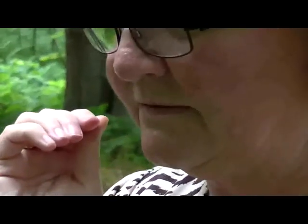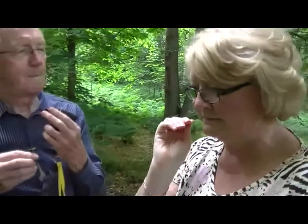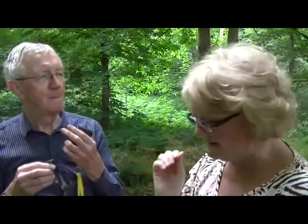Keep it on your tongue. Get a sort of sharp acid. Lemony, yeah, like lemongrass type. That's oxalic acid. That's oxalate, which is what you get in rhubarb, especially rhubarb leaves. If you get it in large quantities, it is poisonous. But you've got to eat a lot.